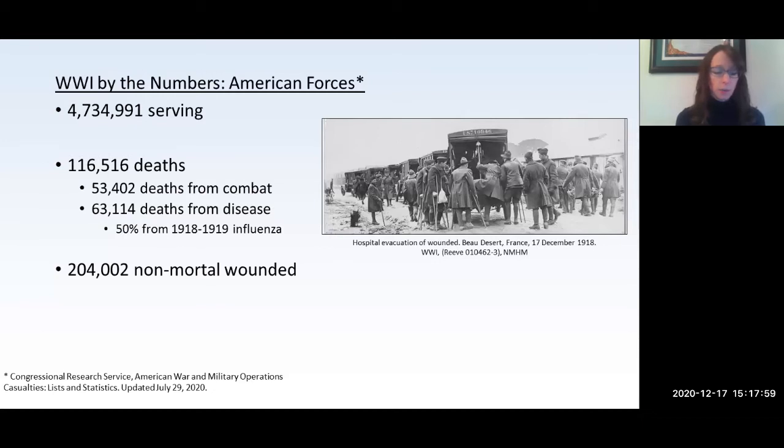Nearly 5 million US military personnel served in World War I, with nearly 3 million serving overseas and less than 1 million seeing serious combat. Of these numbers, about 53,000 died in combat or from combat-related wounds. 63,000 died from disease, with about half of that number from the 1918 influenza pandemic. And over 200,000 were wounded but survived.